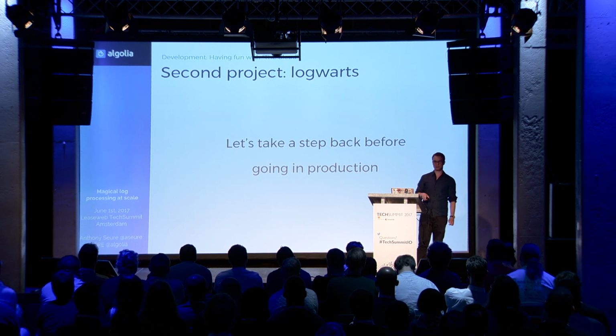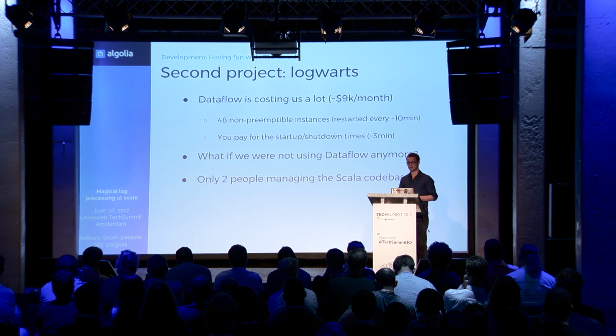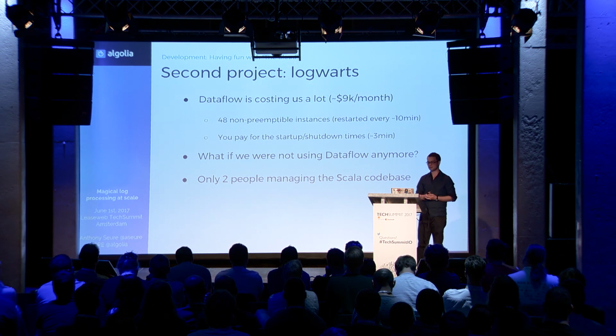My talk should have stopped here 1 month ago, but actually we were not super happy with going in production with that. Dataflow was still costing us a lot, like $9,000 a month. And this is without the cost of PubSub, Google Cloud Storage, the network ingress and egress. And as we have seen, on average, we were running 48 non-preemptible machines for that. So non-preemptible because, at least for now, Dataflow doesn't let you start preemptible machines.